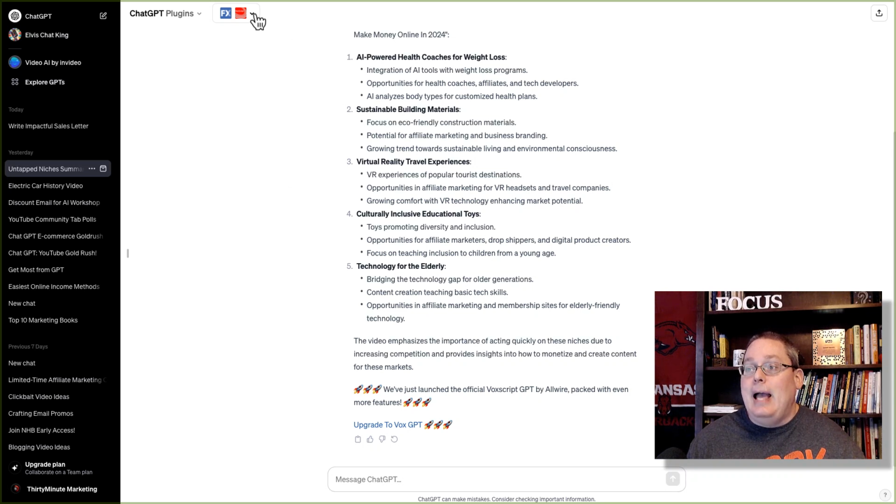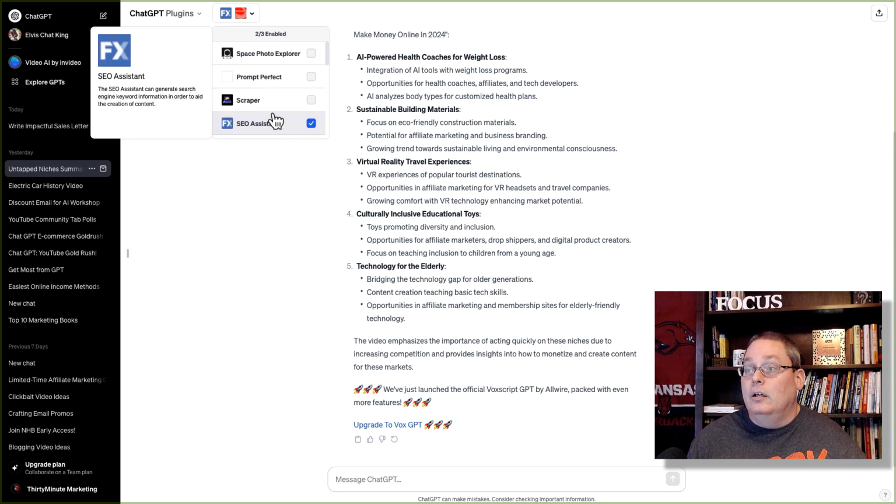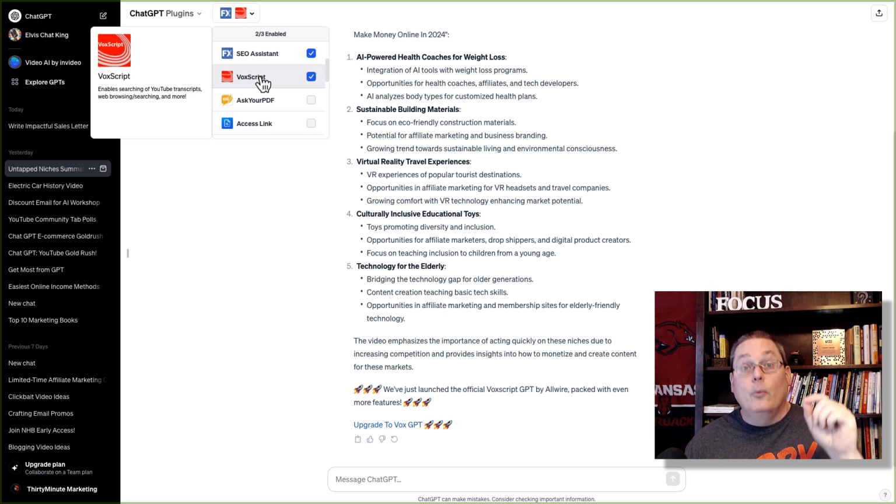So the idea of this being a real gold rush, unless you already have something like what InVideo has done, or another example, if you were to go back over to ChatGPT, I use this plugin a lot called VoxScript right here. Now, VoxScript is a plugin, and remember when the plugin store was huge and people were creating plugins, now people are porting, or they are taking the idea of a plugin and they're making a custom GPT based on that plugin.